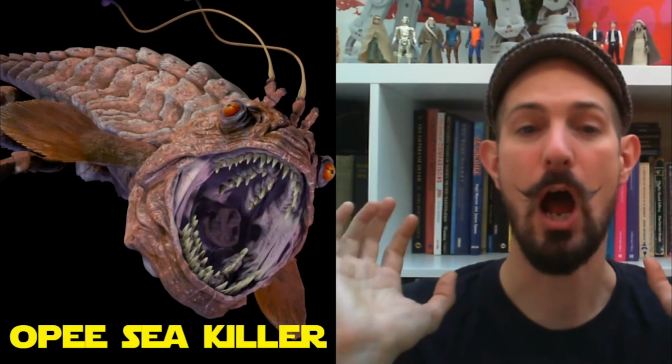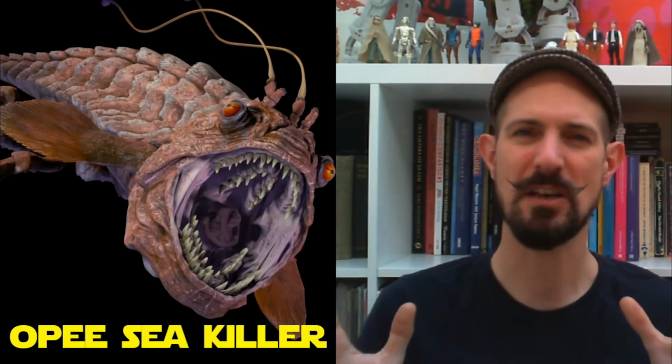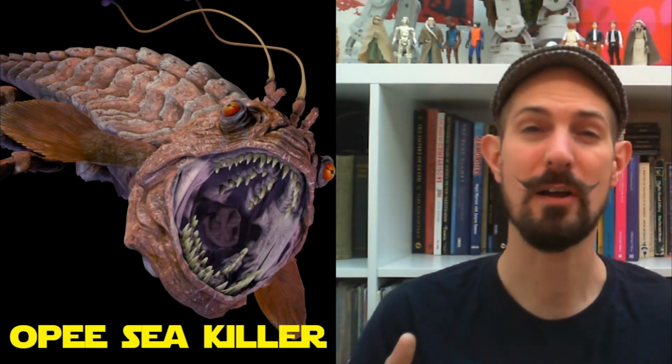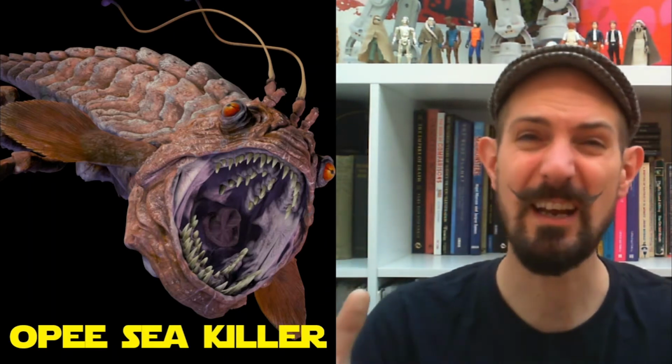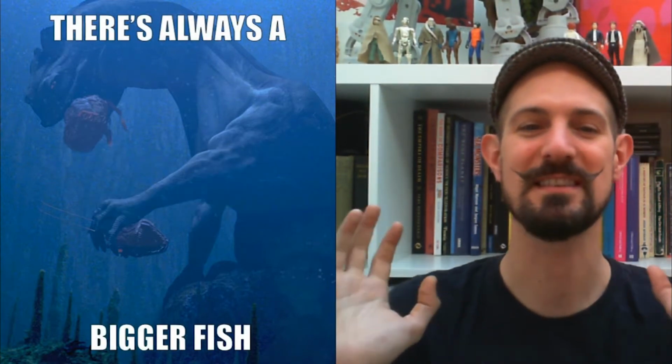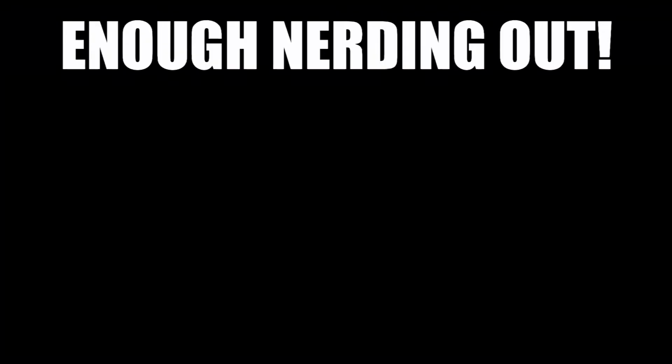But they flee from the Colo Clawfish straight into the mouth of this thing, the Opee Sea Killer, which is kind of part anglerfish, part goldfish, part lobster, part chameleon. We think they're not going to get away from this, they're stuck in its mouth, what are they going to do? Luckily, along comes the Sando Aqua Monster, rips the Opee Sea Killer in half, and it gives us one of the best lines in the movie, which is, there's always a bigger fish.